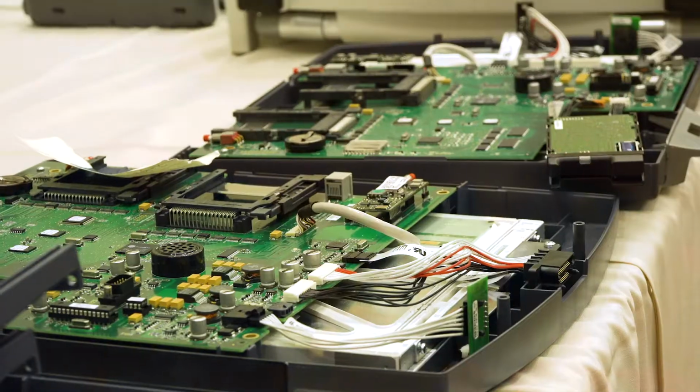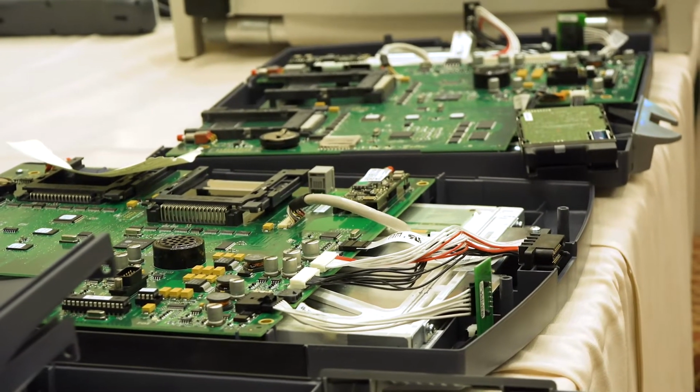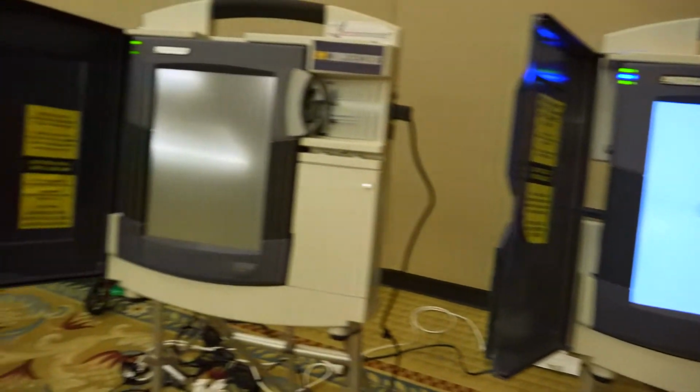So one of the things that we've been encouraging people to do is learn how to replicate these vulnerabilities and find ways of exploiting them, as well as maybe find new ones that we didn't know about before. And unfortunately, these machines are used today in elections throughout the United States.